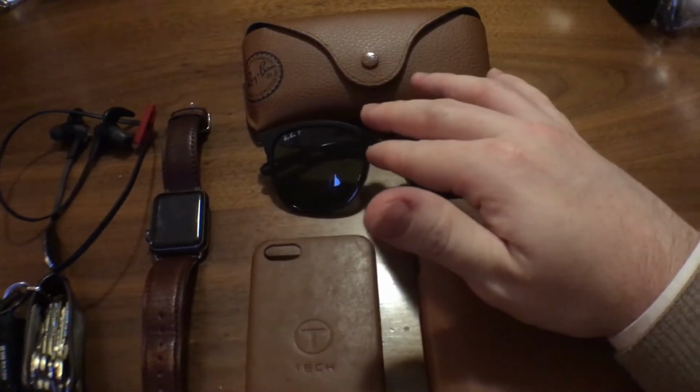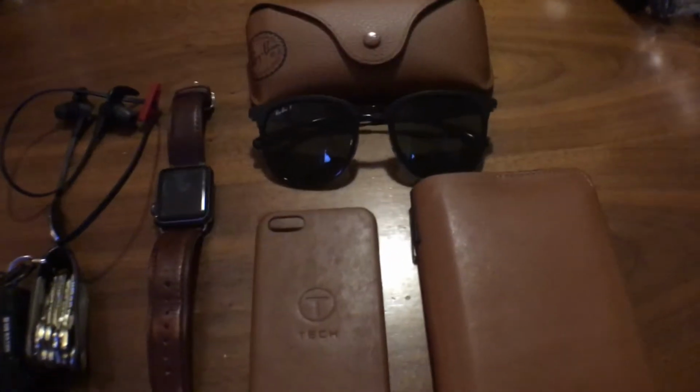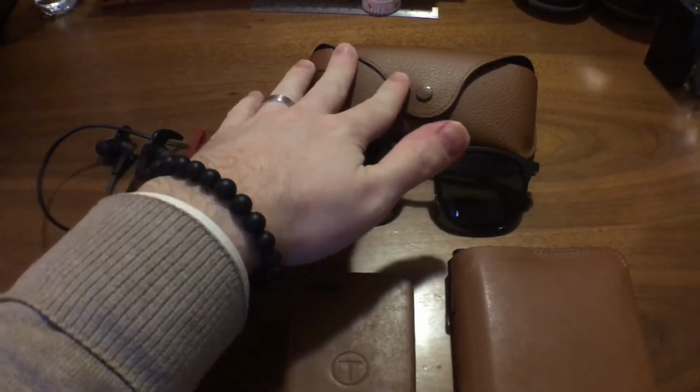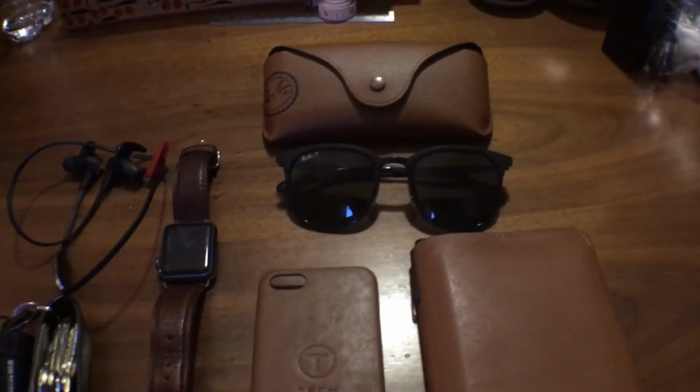I know this is cliche, but since I've had these, they have not been out of my sight. I used to lose them, I used to break them. Since I've had these, they're in the case, either in my bag or in my car, in the designated sunglasses little spot. So that is the Ray-Bans.